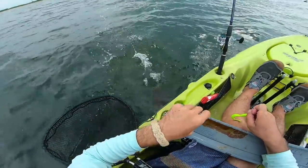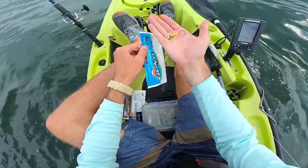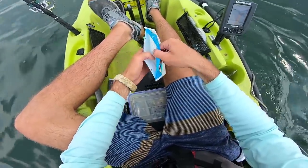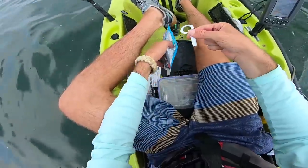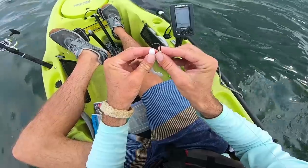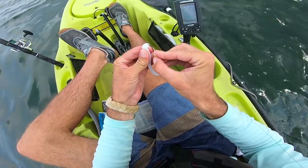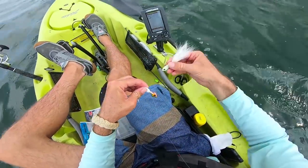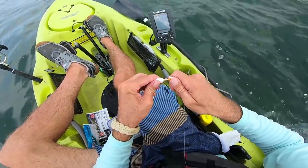See ya. All right, this time we drop down with the bare jig head. Let's try a white grub just to give him some variety down there. And who knows, maybe the 20 plus incher wants a white grub. And we'll probably fish this for a little bit longer, and then I'm thinking maybe switch to this 3/4 ounce Spro.